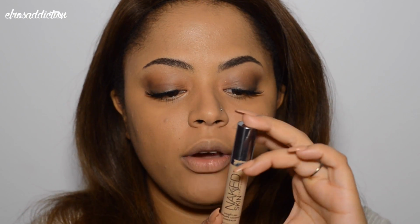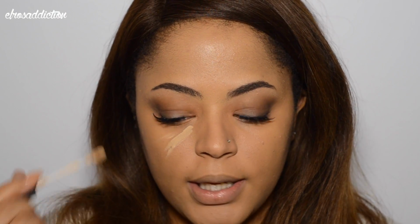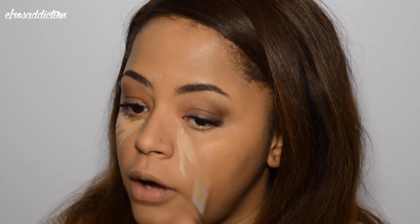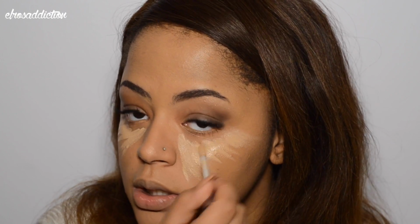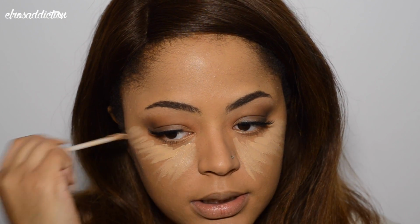Next off, what I'm going to be doing is applying a highlight, and for that I'm going to be using the Naked Skin by Urban Decay in medium neutral. This is one of my all-time favorite concealers. So this is a full coverage foundation routine, so we're going to go quite heavy on the highlighting aspect.